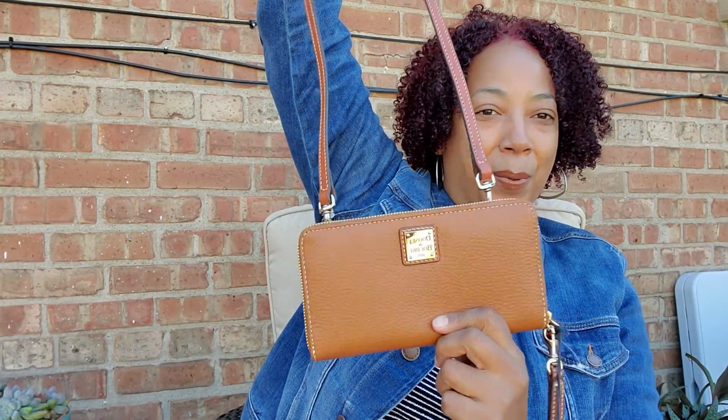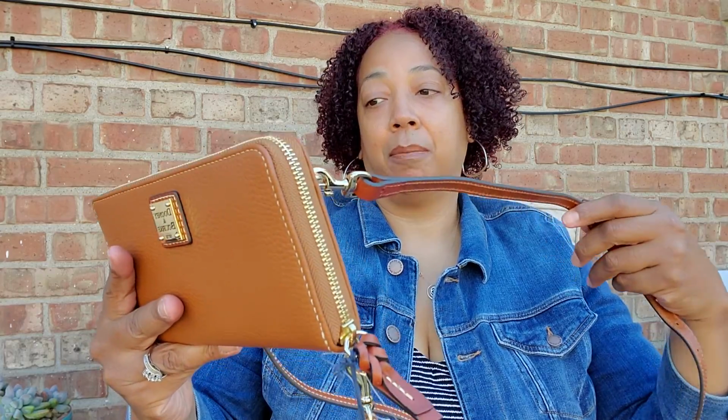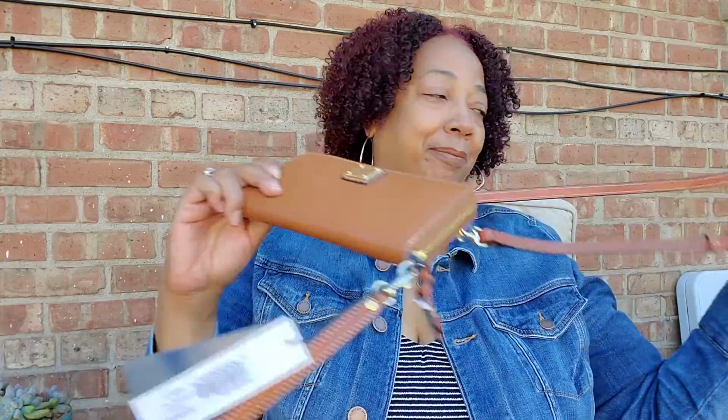Yeah, so this is in caramel, and I love this accessory. I probably will take this wristlet off and put her inside, and from time to time, if I'm carrying a tote, I will carry this strap with her. When I'm just carrying a regular purse, I might not use her as much. But if I'm carrying a tote bag that's big and I don't want to take it into the store and try to put it in the cart and try to keep up with my bag, I will use my wallet instead and my crossbody. So that's why I bought her to go.